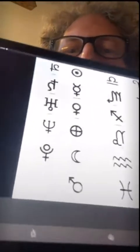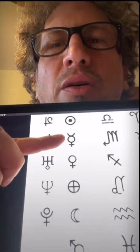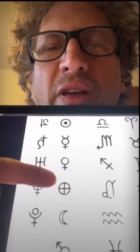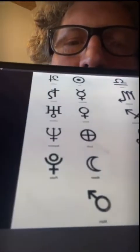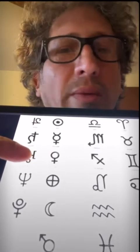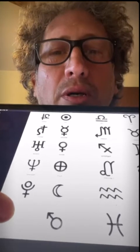Now Mercury and Venus, they're very similar. Right here. The way I remember Mercury is because he's got those two little wings on his head. So those things on his head are the little head wings. And then Venus, women are from Venus, and men are from Mars, which is down here. Now, Mars looks like a penis, but doesn't rhyme with Venus. Venus looks like a little man, but women are from Venus. So just remember, Mars looks like a penis, but doesn't rhyme with one. And that's how I remember it.